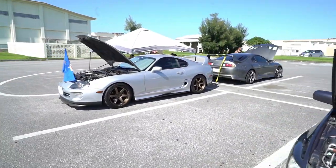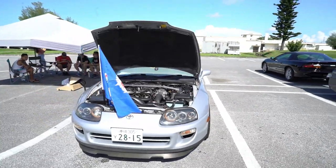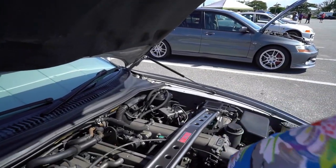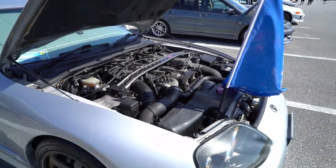A silver Mark IV Supra. Some bronze Volk T37s. What's going on, man? Oh, I'm loving this TRD strut bar. That's nice. Hell yeah.